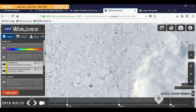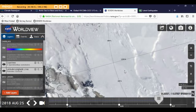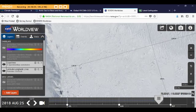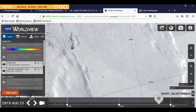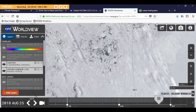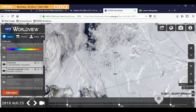That's at 80.80 degrees north latitude and 108.24 degrees west. Can't really see the edge very well. Oh, look at all this broken up area. Having to look through some clouds, but we can see this is all very broken. This is that western edge.